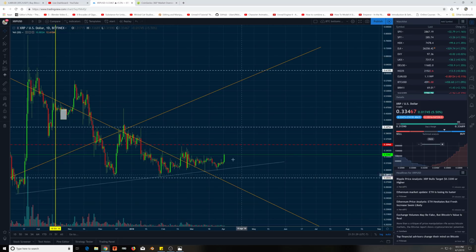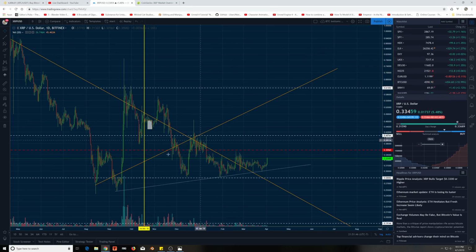Whammo bammo, there you go. So we'll see if XRP is going up. So that's cool. So congrats to XRP, but it's still here in this trading range, and we'll see what it does. But it's on this nice consolidating.